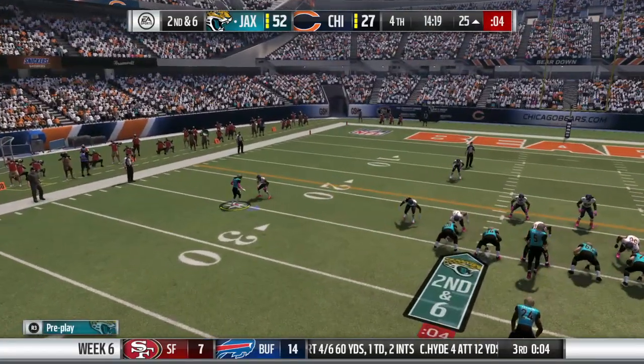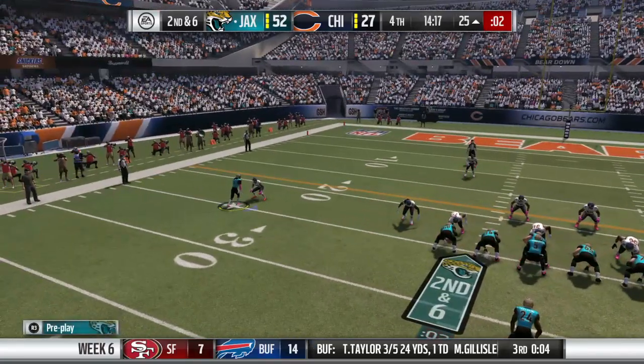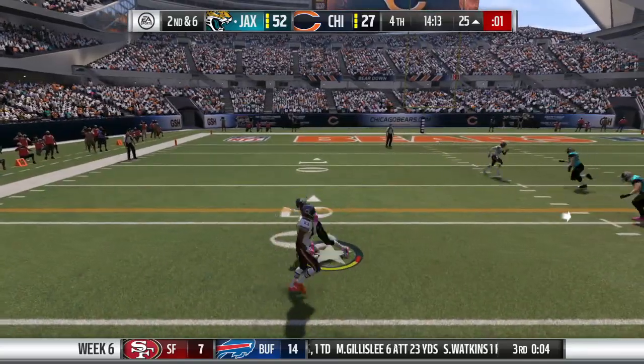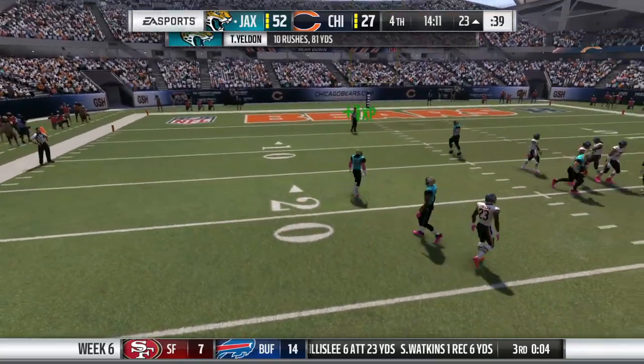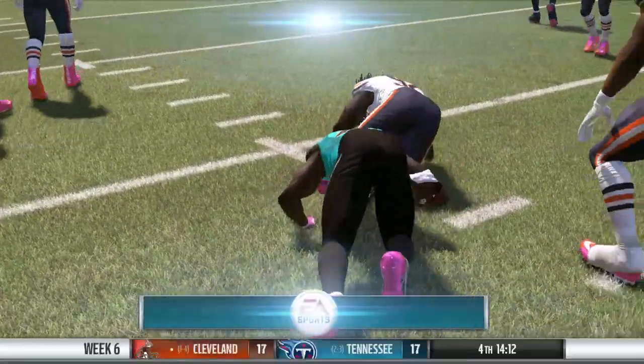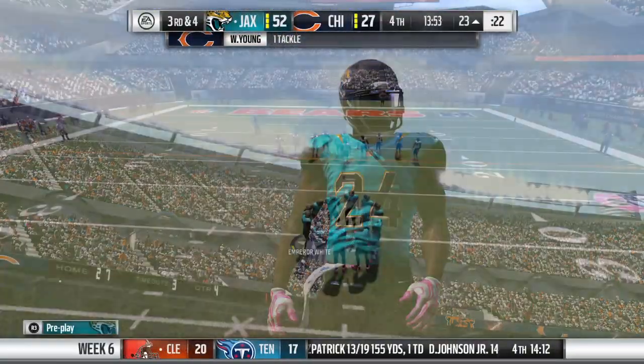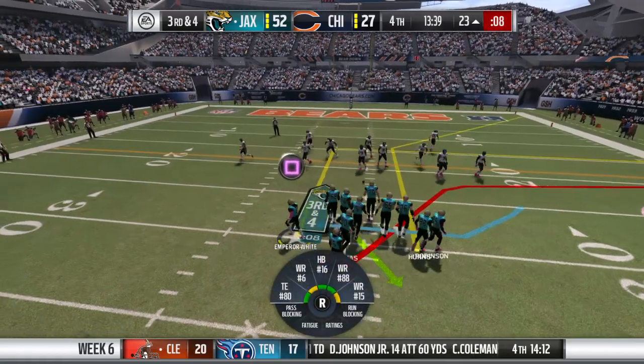Three down, three down. Here we go, blue 45. Again, it's Yeldon. And he's going to take this one down to about the 23-yard line. 2 yards the gain there, and now they're left with a third and about four for a first. So following the run, we'll see what they do here on third down.